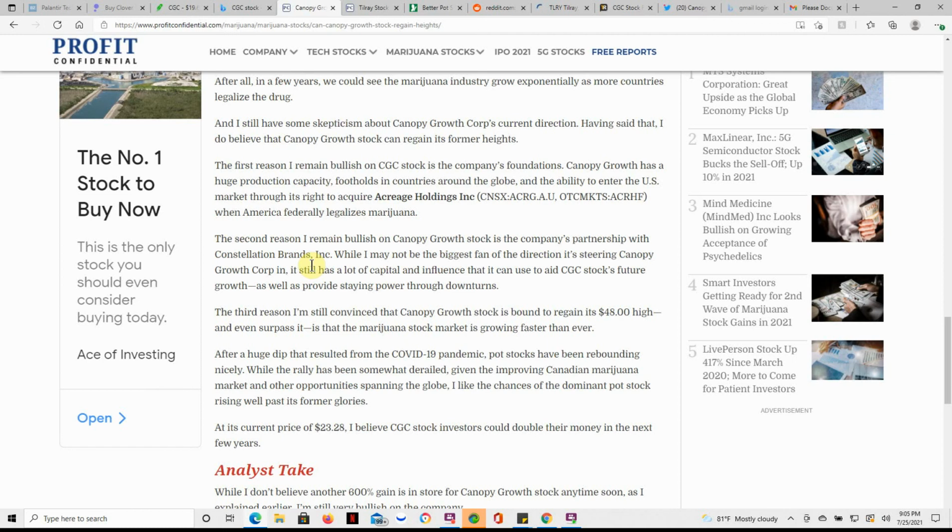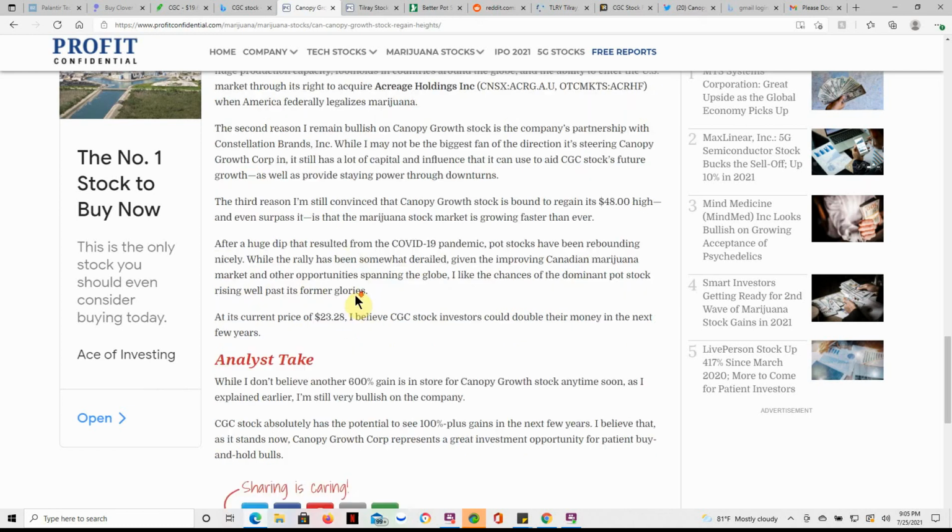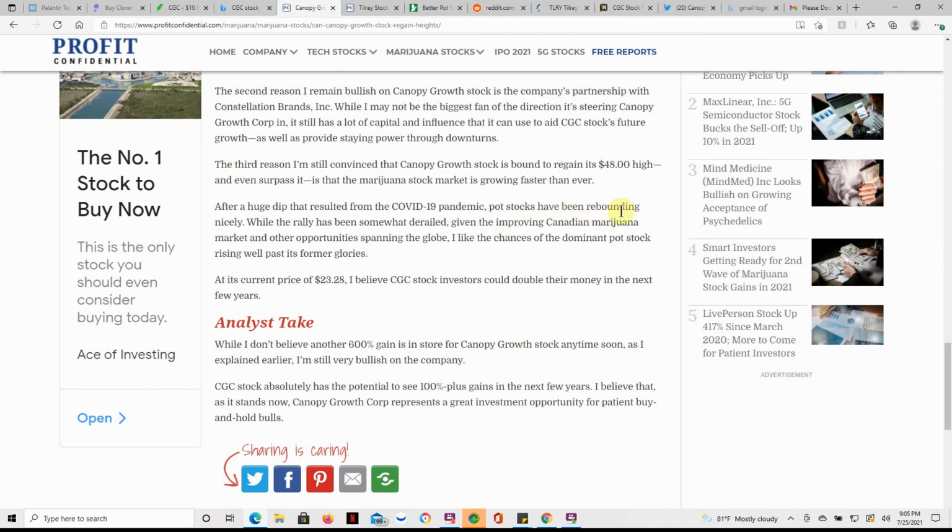So while I may not be the biggest fan of the direction and steering of CGC, it does still have a lot of capital and influence that it can use to aid CGC stock's future growth, as well as provide staying power through downturns. The third reason I'm still convinced that CGC stock is bound to regain its $48 high and even surpass it is that the MJ stock market is going faster than ever. After the huge dip that resulted from the COVID-19 pandemic, pot stocks have been rebounding nicely, while the rally has been somewhat derailed given the improving Canadian MJ market and other opportunities spanning the globe. I'd like to see the dominant stock rising well past its former glories. And so would I, so I can get my money back out of it. So we'll just have to wait and see.